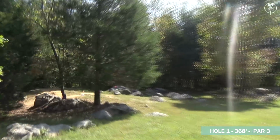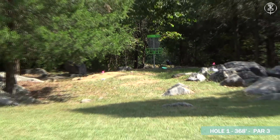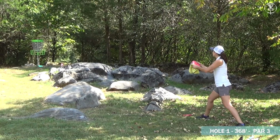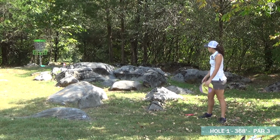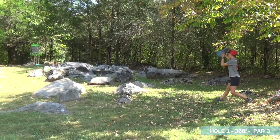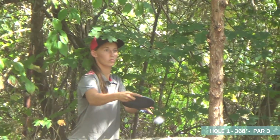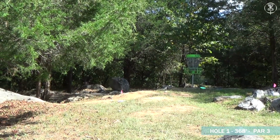Lisa's looking for another hyzer shot, just as Katrina did, and that was really high, and she placed it right beside the basket. Jessica is looking to make this putt. Hopefully she can make this and walk away with a birdie 2. That would be a great way to start this round. Very close. Now Paige, from a similar area, is looking for a birdie 2 also. Not quite. It looks like these ladies are going to be walking away with 3s if Paige can make this. No problems there.